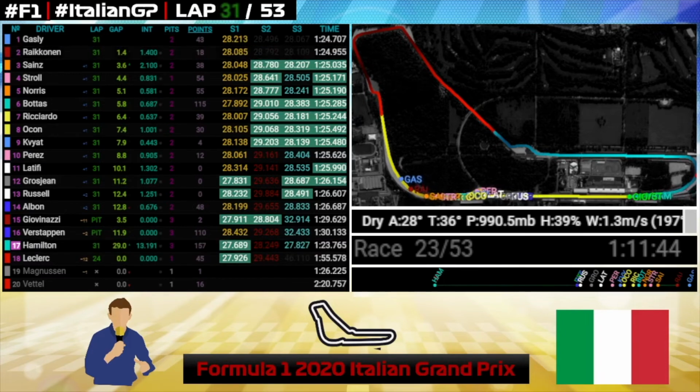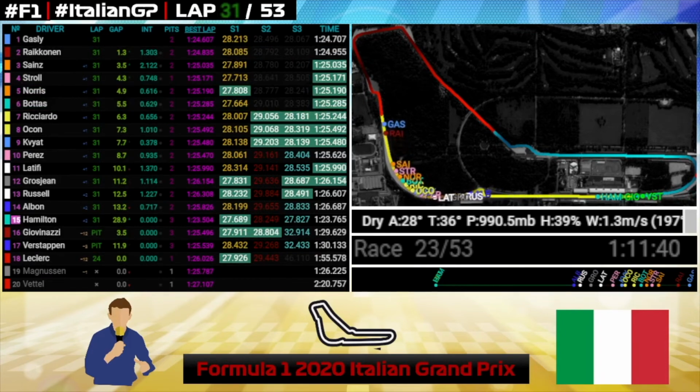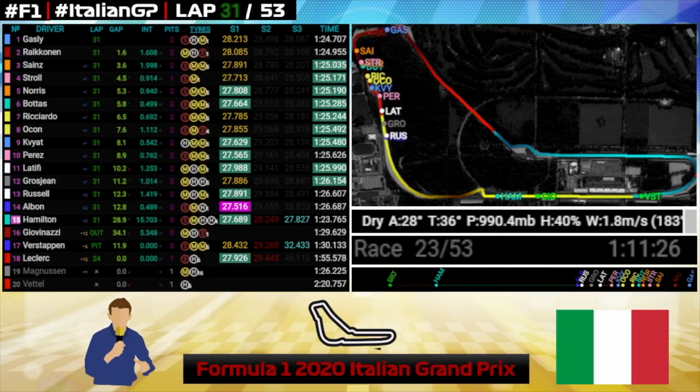That's Verstappen. Verstappen in the pit lane, and he's out. Verstappen retires from the Grand Prix. And that is a shocker. Wow, what else can we get in this Italian Grand Prix? Leclerc, Magnussen and Vettel out. And now we get Verstappen out just after the restart.